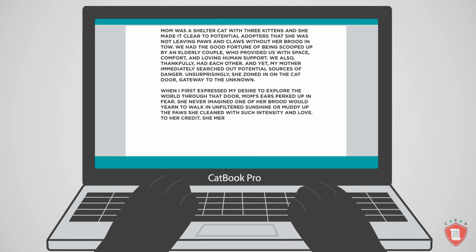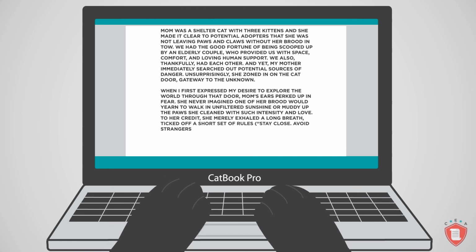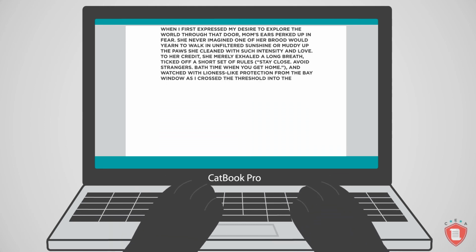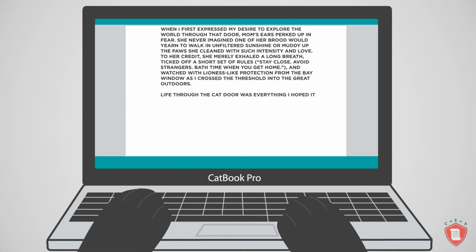To her credit, she merely exhaled a long breath, ticked off a short set of rules: stay close, avoid strangers, bath time when you get home, and watched with lioness-like protection from the bay window as I crossed the threshold into the great outdoors. Life through the cat door was everything I hoped it would be.